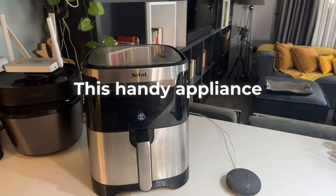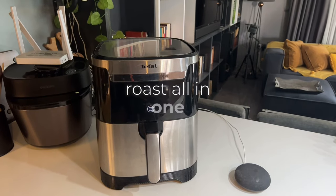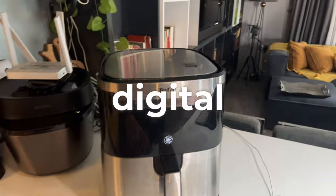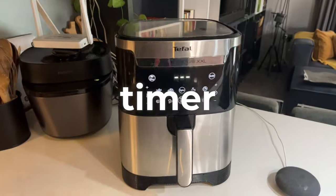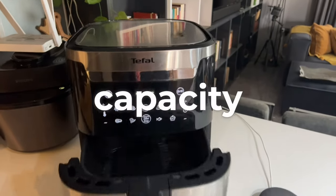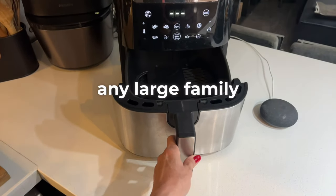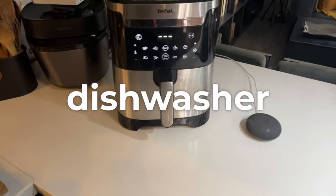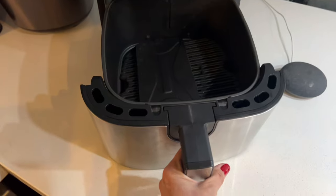This handy appliance can fry, grill, bake, and even roast all in one. This air fryer is so easy to use with its digital display and adjustable temperature and timer settings. It has an extra large capacity of 6.5 liters, which makes it ideal for any large family or dinner party. Not to mention the large dishwasher-safe removable basket, which is so convenient.